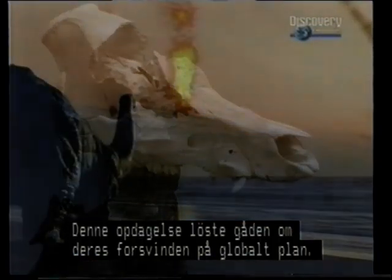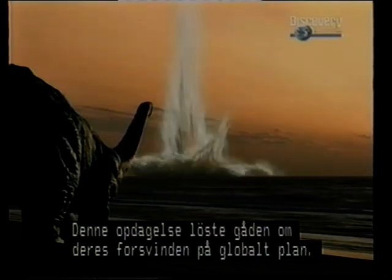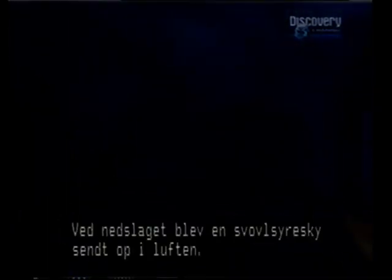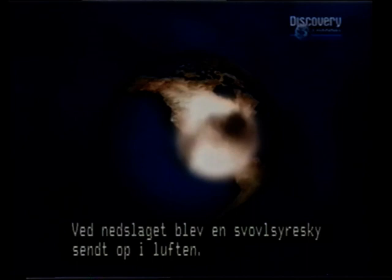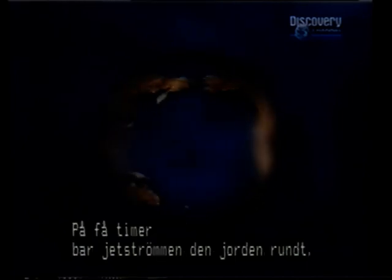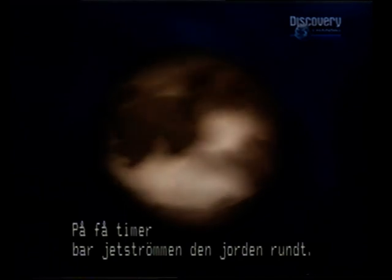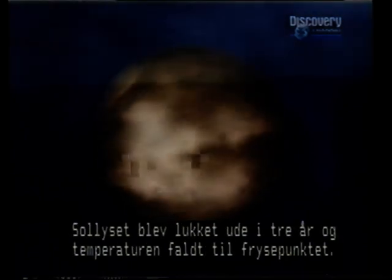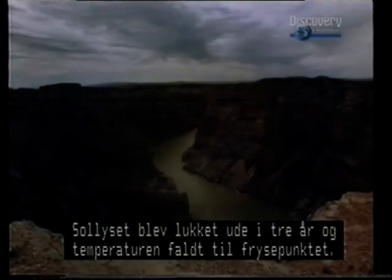This discovery solved the mystery of their extinction on a global scale. On impact, the meteor exploded, hurling a cloud of sulfuric acid into the air. Within hours, the jet stream carried it around the globe. The cloud blocked the sunlight for over 3 years, causing temperatures to drop to near freezing.